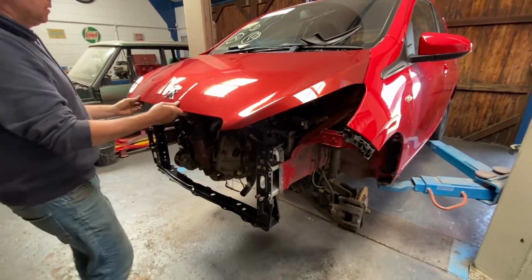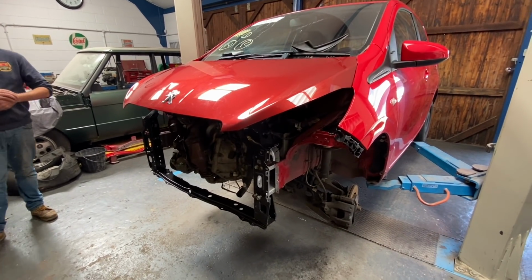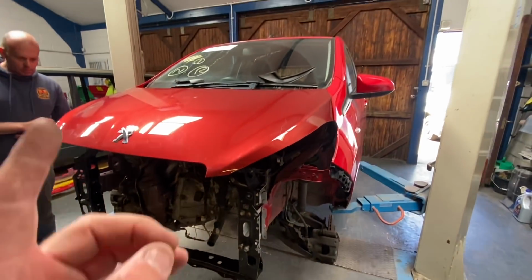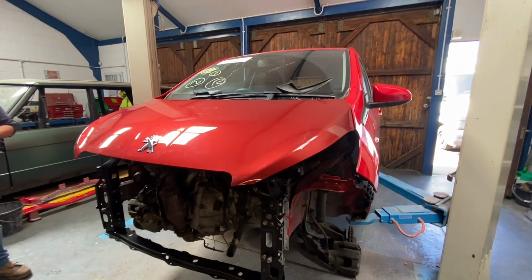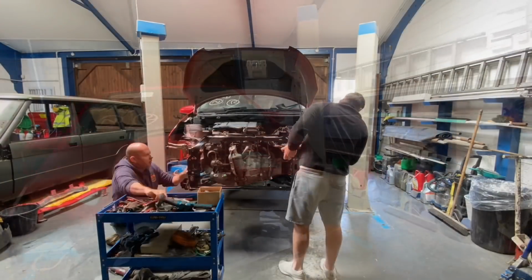So far, so good. We're just going to continue on, put the headlights in, just try everything we can, obviously before this gets welded on permanent. Nice to see that bonnet line up like that though. Yeah. Let's crack straight on with it.